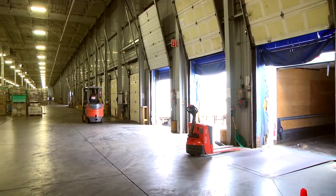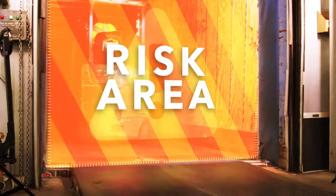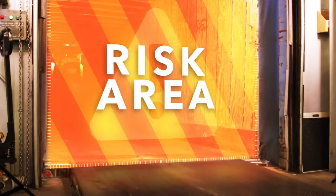In shipping and warehousing, the loading dock is critical to an efficient, productive operation. It's also a major risk area for accidents that can amount to anything from interruption to tragedy.